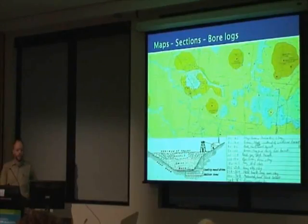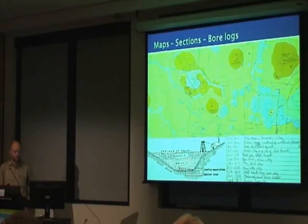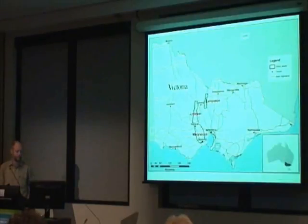And the sort of data that we have, we've got historic maps, and now we've got the digital versions of those with polygons, polylines and points. We've got a range of cross-sections. This is just a cartoon sample, but there are cross-sections and a wide range of handwritten and typed up and captured bore logs. So in this particular case, we've got depth from and to, and then a short description of what was intersected at that depth.